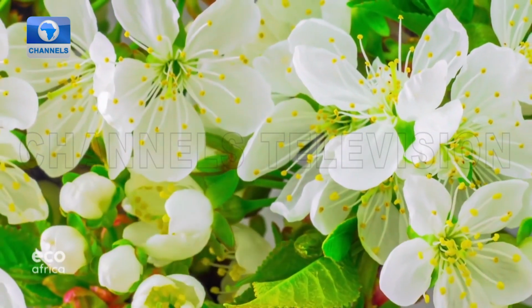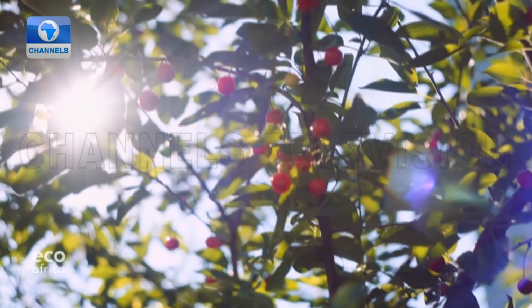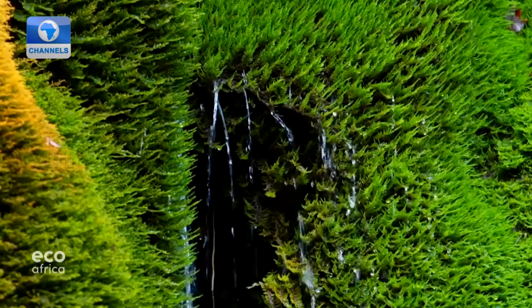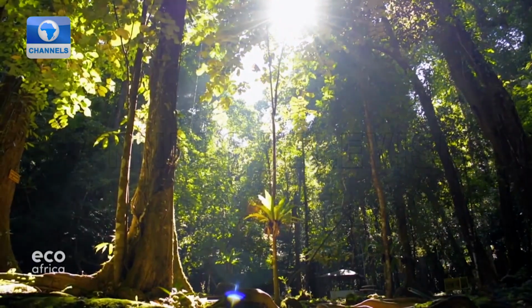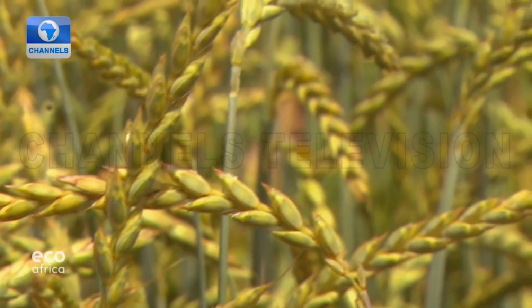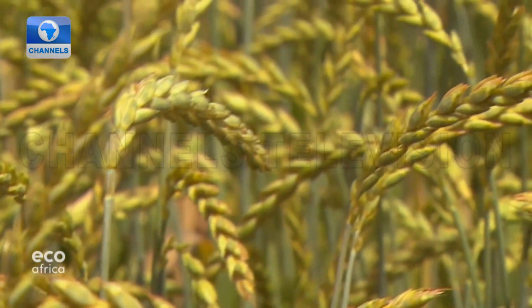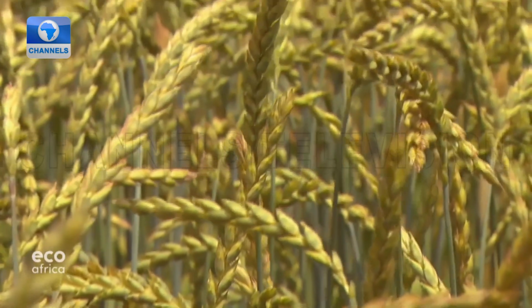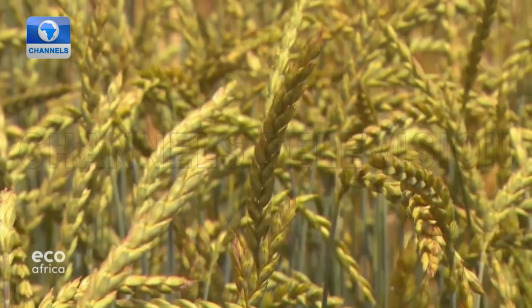The Earth produces a rich variety of plants adapted to wide-ranging habitats around the globe. There are around 400,000 species known to science. Less than 10% are edible. Corn, rice, and wheat account for more than half the global food supply.